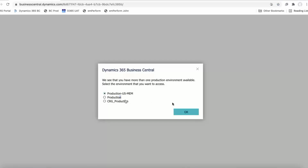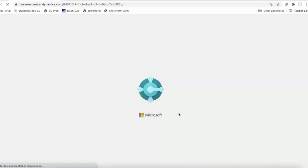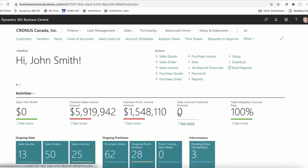Now, let me go ahead and navigate just back to Business Central for a second, and we'll log back in, and we'll quickly go through another key feature for BC. While that's coming up, one of the things that I like to point out as well is that there's a full-featured mobile app.